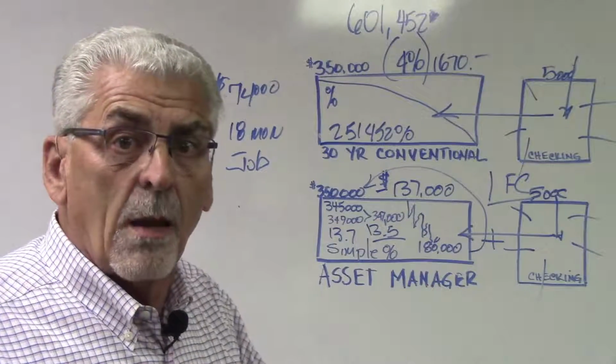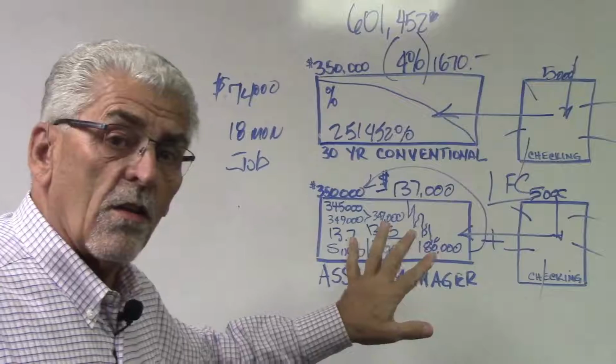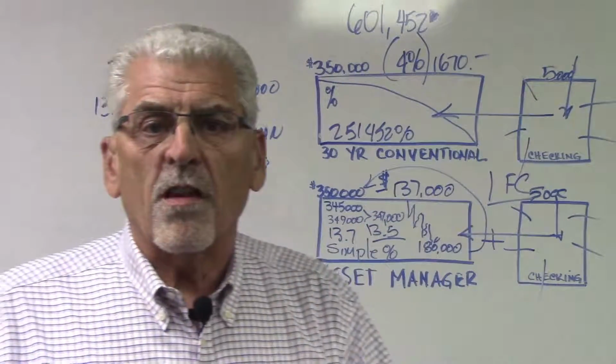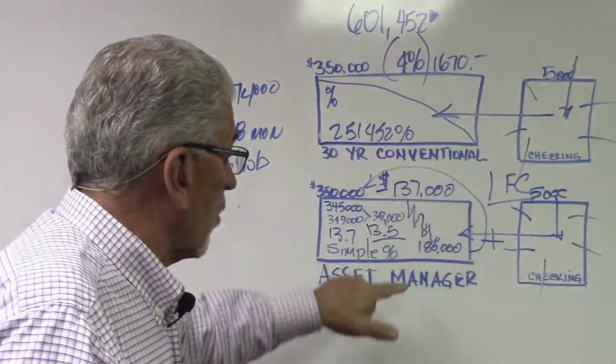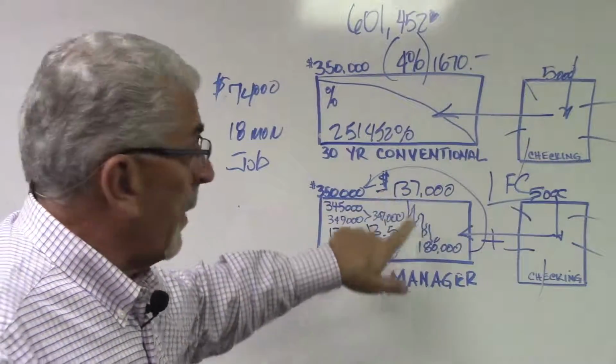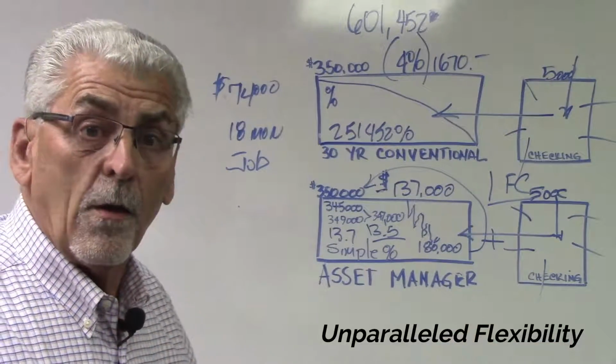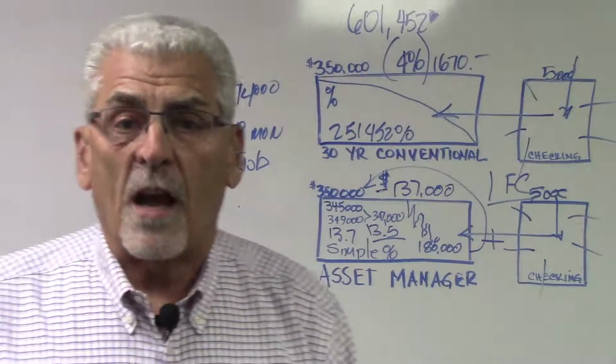And you don't have to ask anybody. You can be unemployed. You can change jobs. There's a lot of things you can do with this loan. So the power of this loan is not just paying off your home faster, not just saving yourself hundreds of thousands of dollars in interest, but having the flexibility to reach money when you need it or when the economy goes bad.